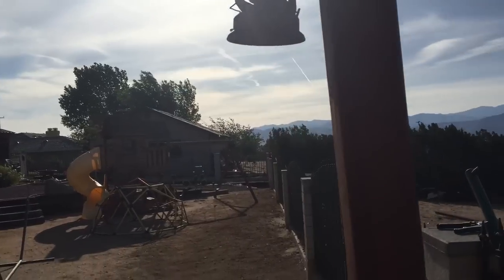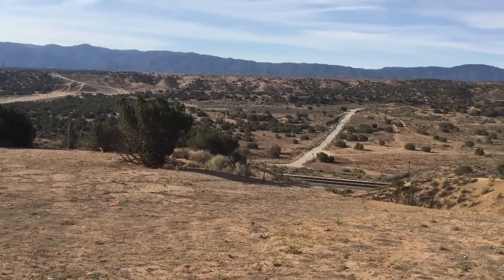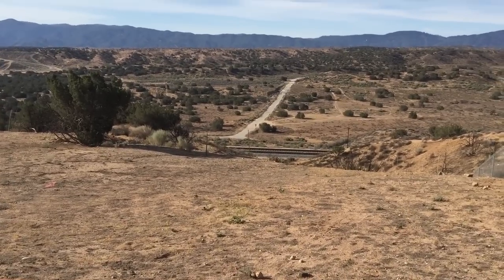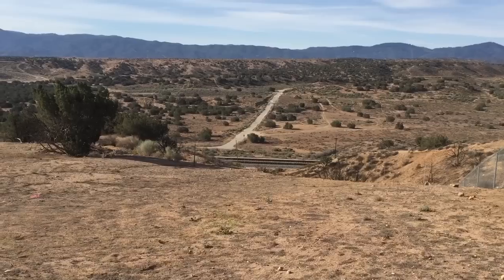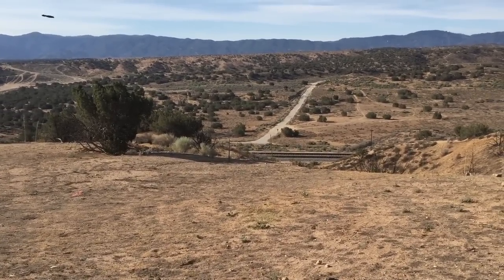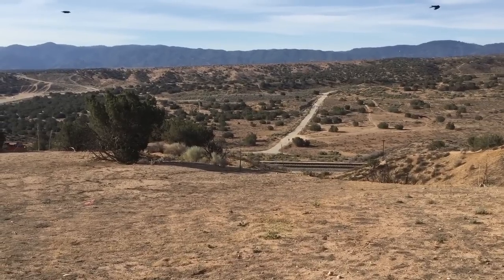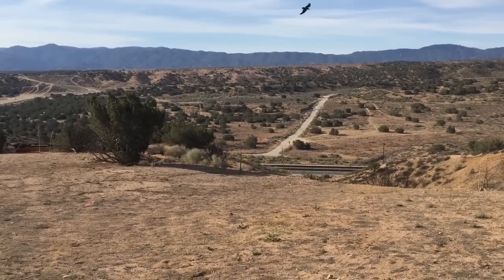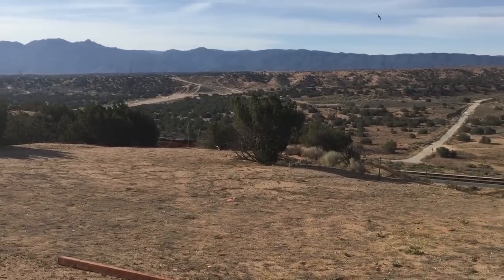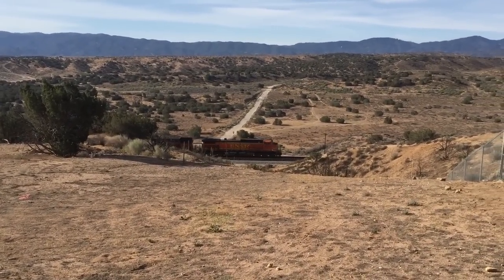So you can see the wind's coming. The train's going to come by here in a second. And I'm going to start talking about the camera. But here comes probably a BNSF train. Union Pacific has track rights. They do go through what's called the Palmdale cutoff from Colton. In fact, there's a train right now. You can see it's fairly loud even here in my backyard.